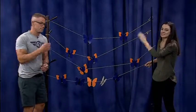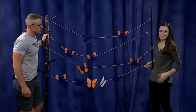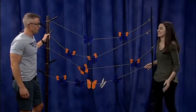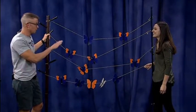Exactly. And so this process takes a long time. None of these butterflies made the decision to change colors. It was just a mistake that happened to be helpful. Very interesting. All right, so this is, again, just scratching the surface.